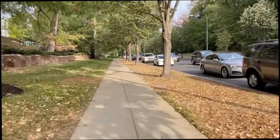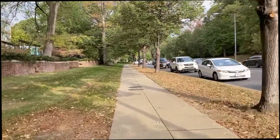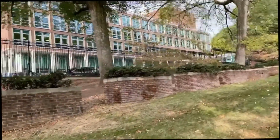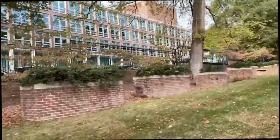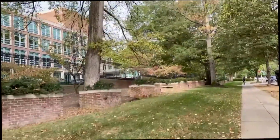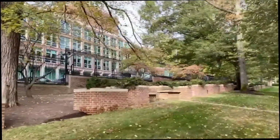Whew. Let's just keep going uphill. Over here is the British Embassy compound. It is massive. Still has an EU flag for at least another month. Maybe. Kind of.